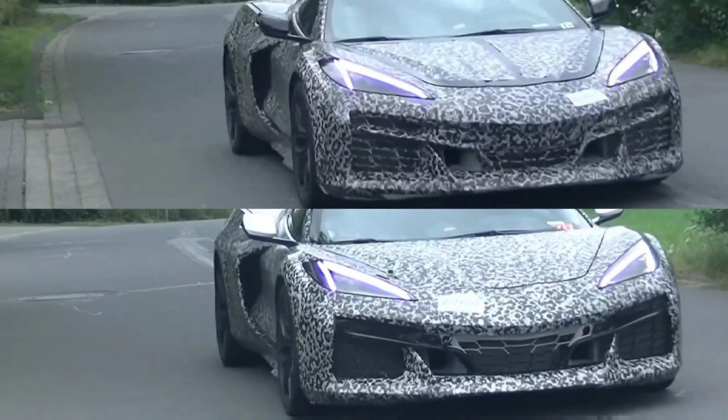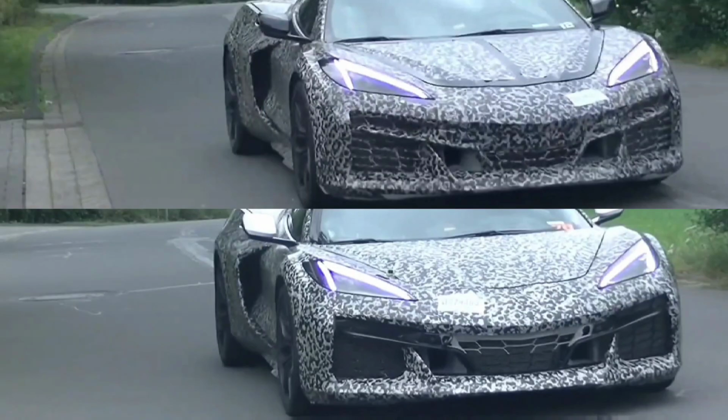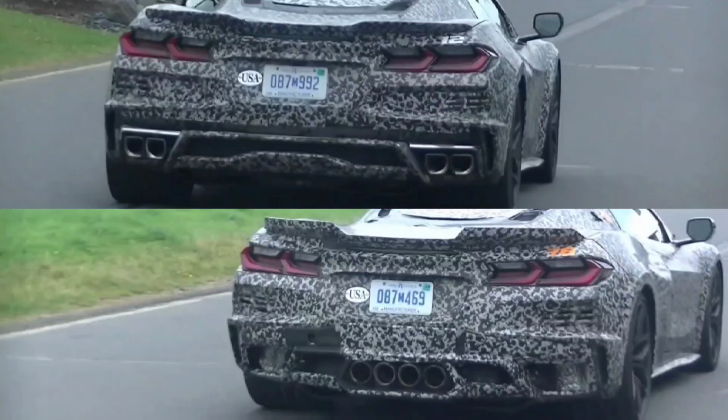We've also seen some spy shots from another site where this particular car or similar models with the exhaust tips corner mounted was out testing with an Acura NSX, which again would be a great benchmark for the E-Ray. So again, a lot of information pointing to this being the E-Ray and it actually being out testing. I don't think this was out on the Nürburgring with the Z06. The other Z06 models that we saw all had a similar sound and layout and look, so I don't believe this model was actually doing any track testing, but it was at least out there and something for them to be sort of running through the paces.